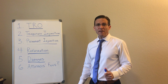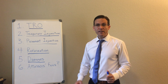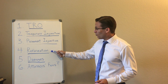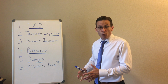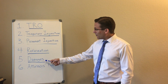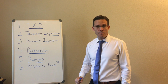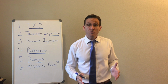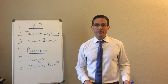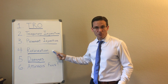Now, an important thing about damages in non-compete cases is this. If the non-compete is unreasonably broad, as I said before, the judge can reform it to make it reasonable. But in that case, the company is not going to be able to get damages that occurred before reformation. So as a practical matter, that means if you're the employer and your non-compete is too broad, you're not going to get damages. You're going to be limited to getting an injunction and reformation.